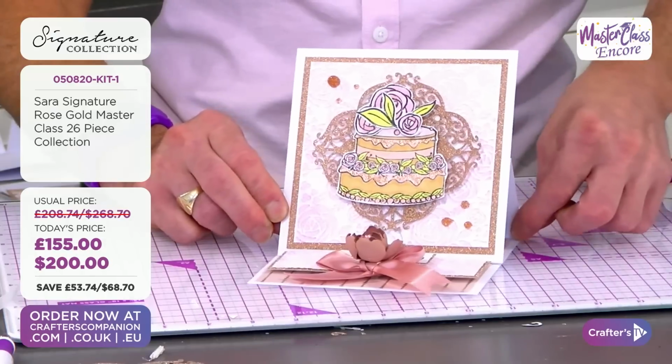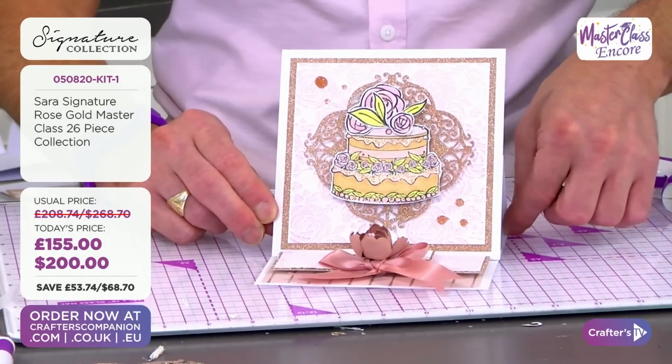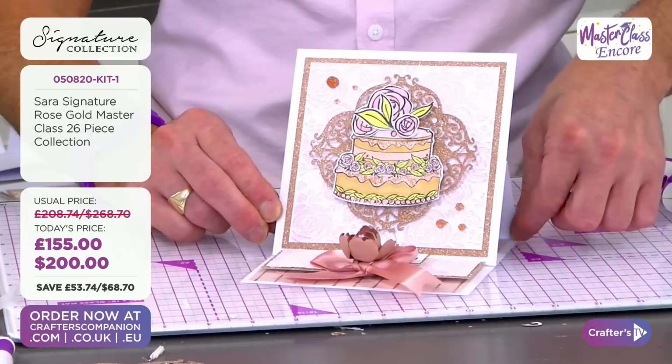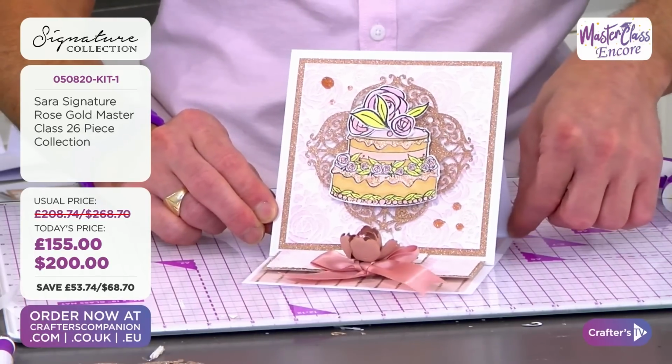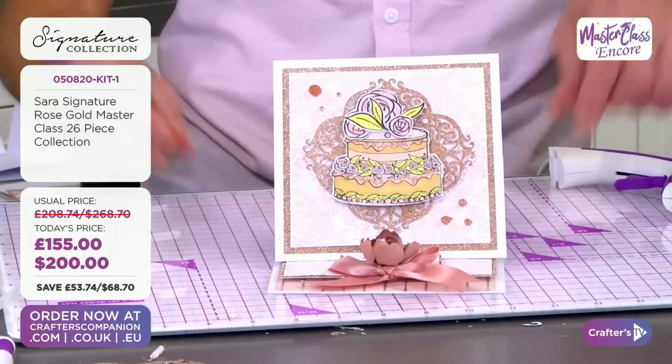So again, we've used many elements. We've used stamps, we've used folders, we've used the dies, we've used the flower forming, as well as the glitter glue, as well as the ribbon. So there we go. And Jolly, this is a good one you would make a box for. Thank you very much, sir.